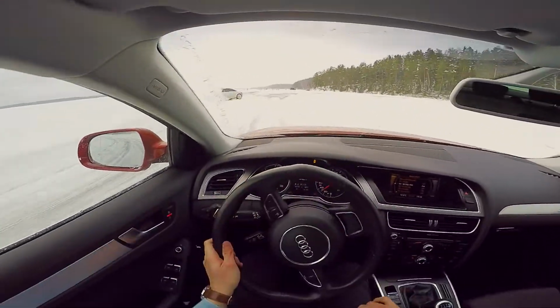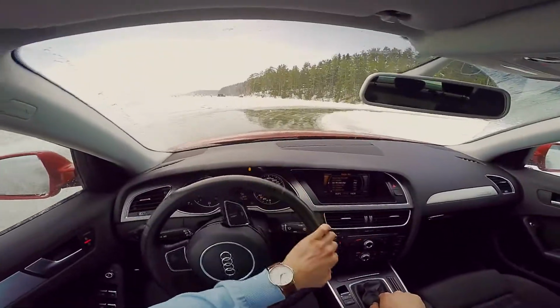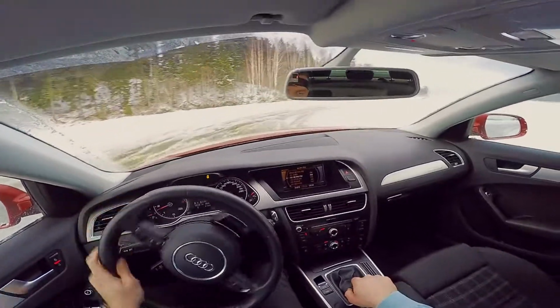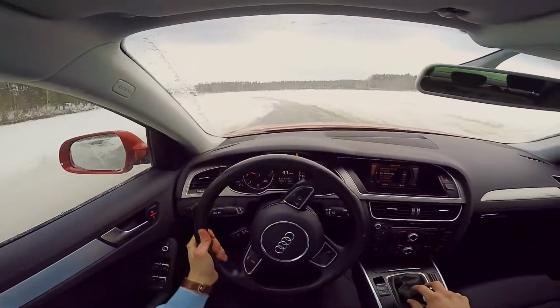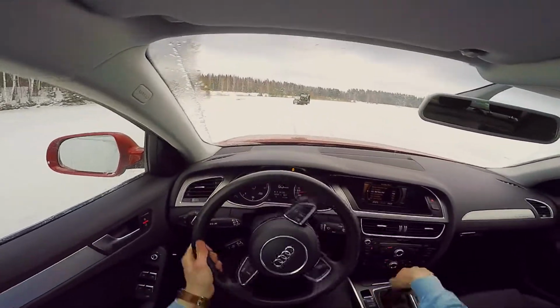Whoops, somebody crashed. This is a lake, don't mind that. Just scamper through here, no problem. The paint job on this car is quite nice. This is volcano red, quite a special paint job.